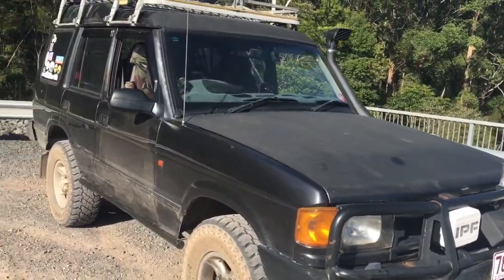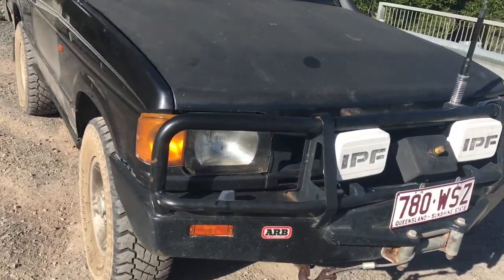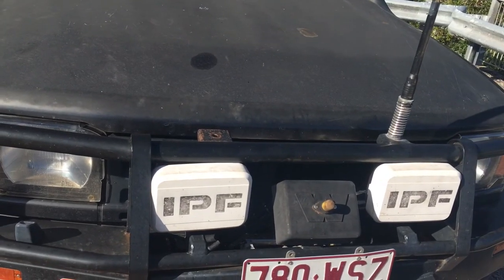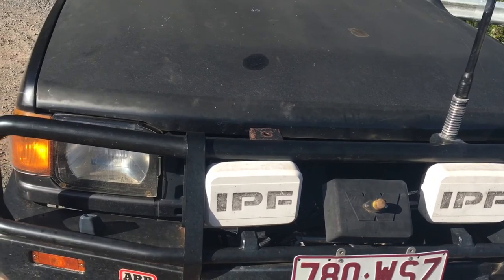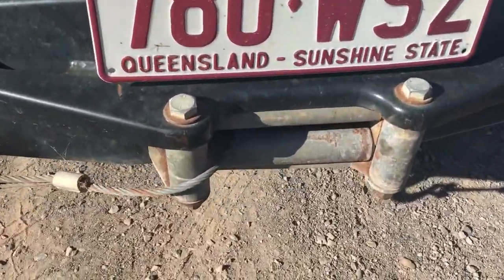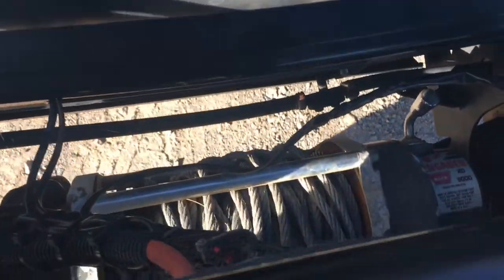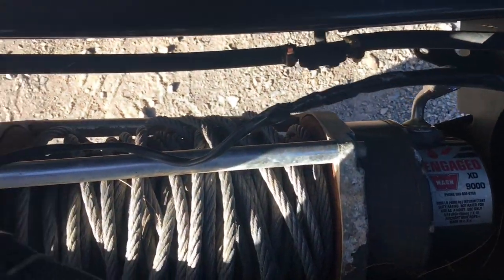Okay, here's a quick run through. This is Max, and it's a highly modified 95 Discovery 1 Land Rover. Starting at the front here, we've got a steel cable winch, a worn XT9000 steel cable winch.